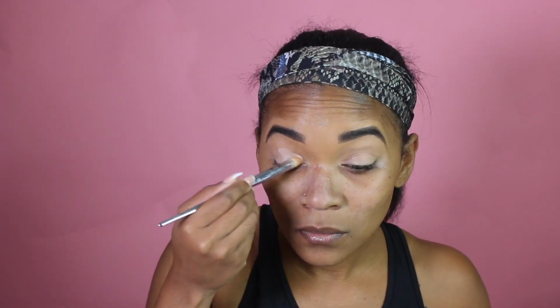So I'm going to go ahead and place some of that on my eyelids. That way it can set this P. Louise in place and it doesn't have any creasing. Alright, so I'm going to set my P. Louise base. Usually you don't have to set it, but I am because, like I said, I see creasing. And I just want my eyeshadows to go on pretty smooth.